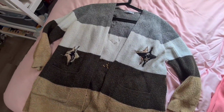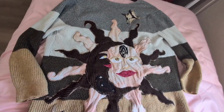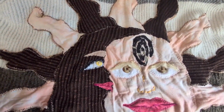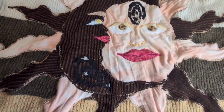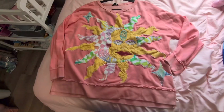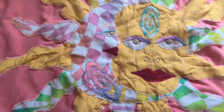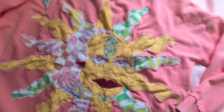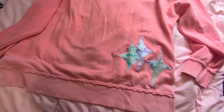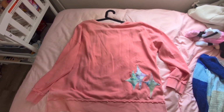Alright, so this one is just a little cardigan that I upcycled and put the little sun and moon on the back. I love how this one came out. It's a neutral tone, and I'm not usually expected to love neutrals, but this one for some reason, I'm obsessed. It's so whimsy and just so cute. And then this one I did a peach colorway with a lot of bright, fun colors, and this is just a crew neck. And I also love how this one came out because it's a little more psychedelic and bright.